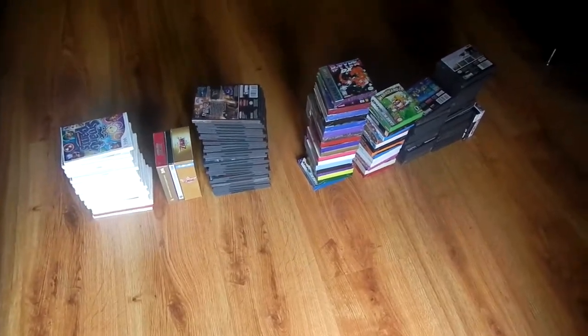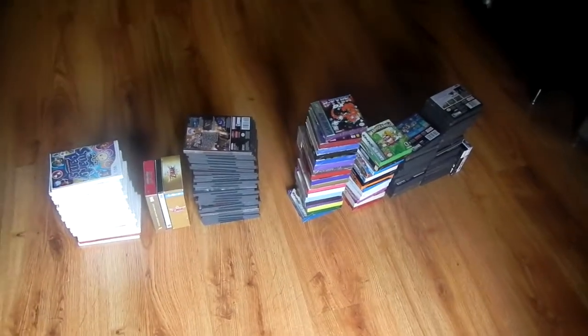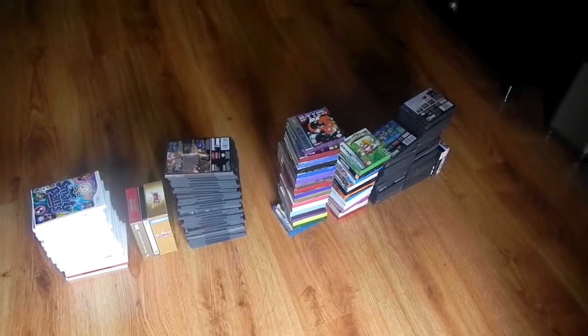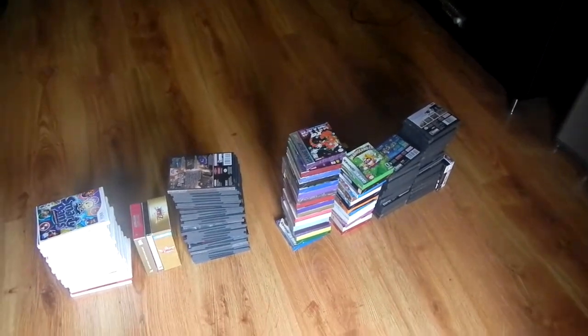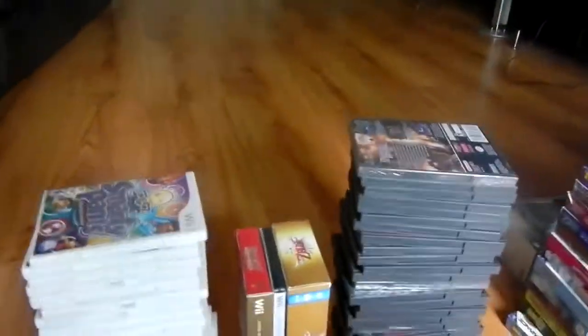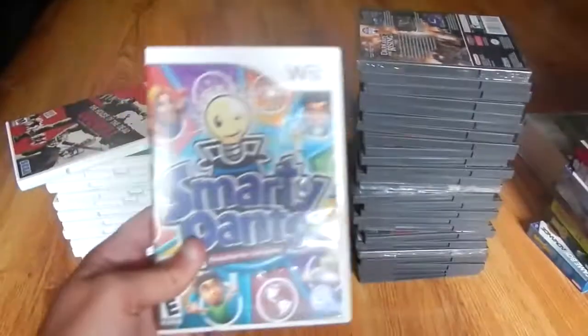This is the 2012 update of the Wii collection, the GameCube collection, and the handheld Game Boy Color, Advance, DS and 3DS. Let's go ahead and get started because I'm at work right now. We'll start out with Wii.